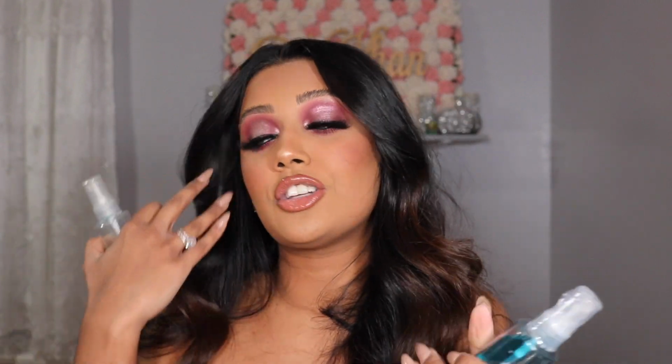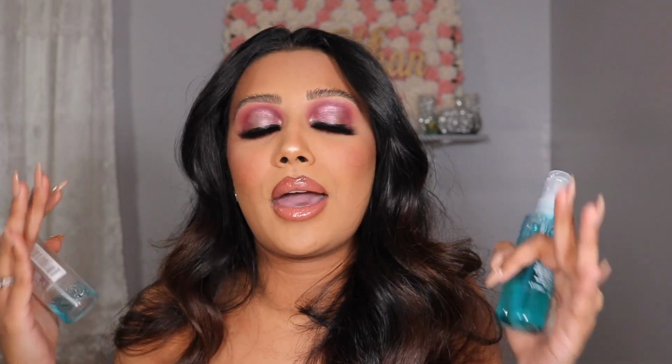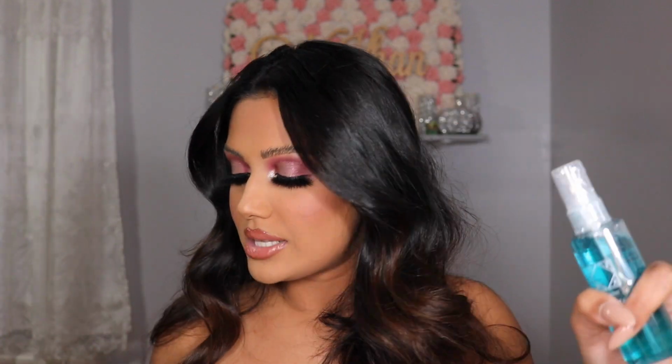I'm just super lazy when it comes to cleaning my brushes, and when I'm doing my makeup, ain't nobody got time to go wash a brush under the sink. This is super duper easy. Spray it, wipe it off on a towel, and your brush is completely clean and dry as well. Love it.